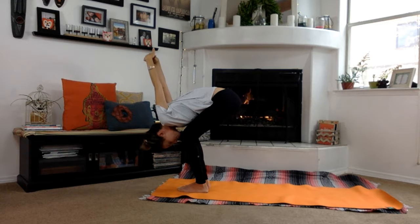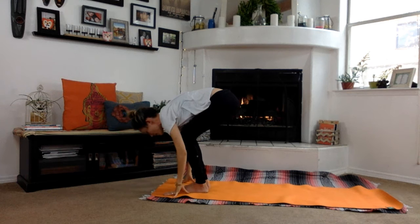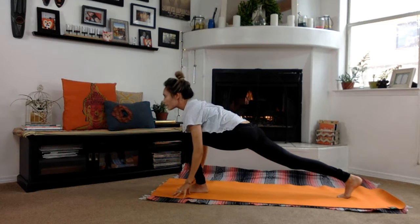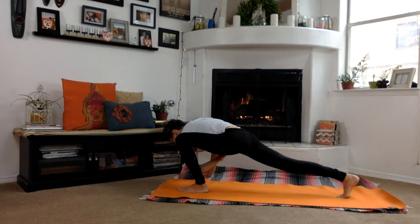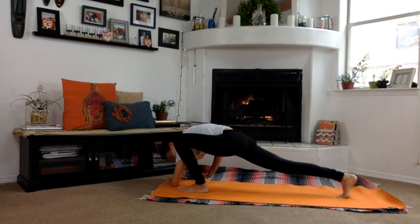Exhale, go ahead and bring the hands down to the ground. Step your right foot to the back of the mat. Get the left knee over the ankle. Inhale, lengthen the spine. And then exhale, walk your hands over to the right and just drop down as low as feels comfortable here. You're pulling the navel in towards the spine. Starting to open the hips pretty powerfully, leaving the back of the neck nice and relaxed.